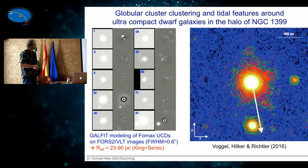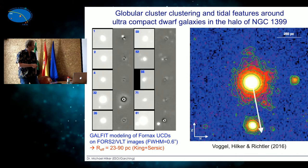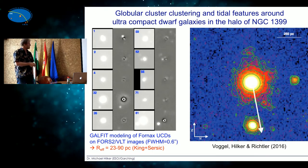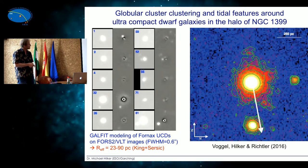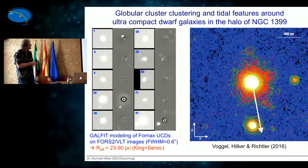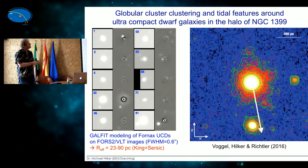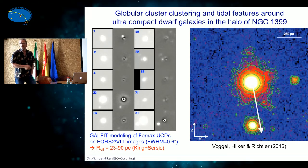In the same survey, we found also some very nice images with very good seeing. You could even do the game of subtracting the PSF and seeing remnant envelopes. One of these envelopes is really big, and we also see tidal tails, which are close to the orbit.